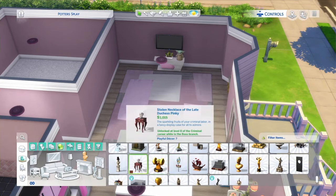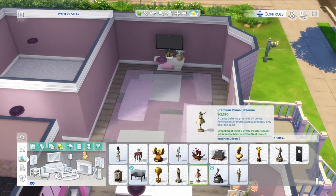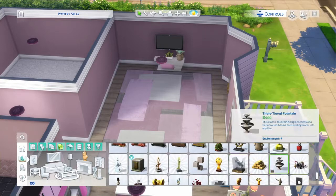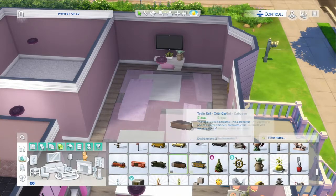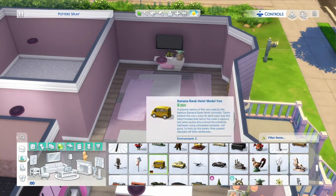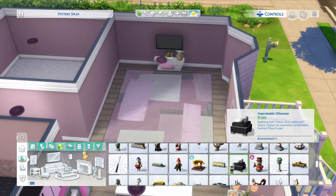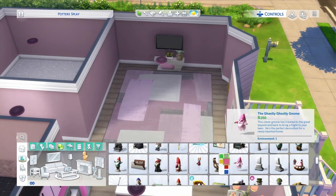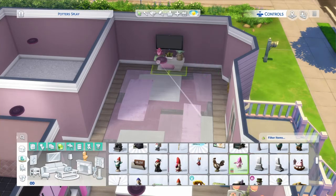Then I just add little Yoda and some other stuff on there just to spice it up and make it look cute. I think I add a gnome. A garden gnome. Like, I think the spooky one. I think that's what I added. Yeah, I added that guy.